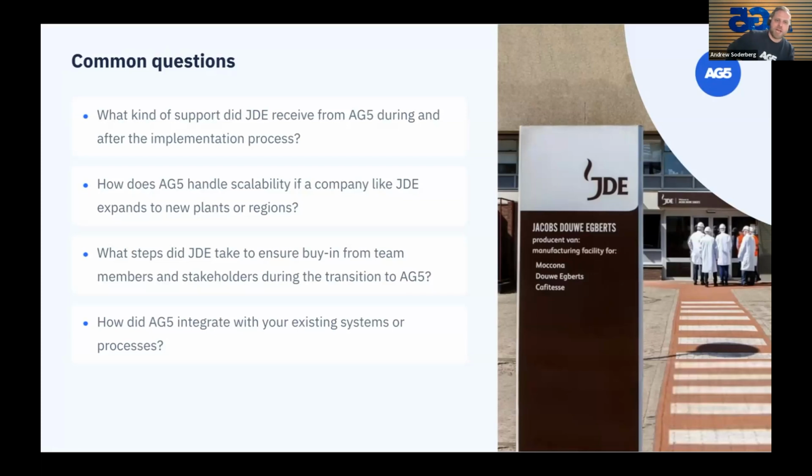I'll take the last one here. How does AG5 integrate with systems and processes? So we recommend integrating with your HR system if possible. And that means that from an employee details standpoint, the names, email addresses, what positions they have, your HR system would remain the single source of truth, and that information would flow automatically into AG5. Benefit being that that information only has to be updated once, and variability between what's in HR and what's in AG5 would not exist. So that's something we strongly advise, and we can integrate with really any HR system.